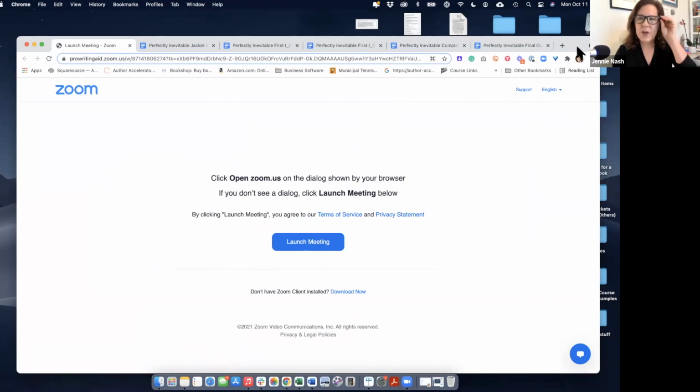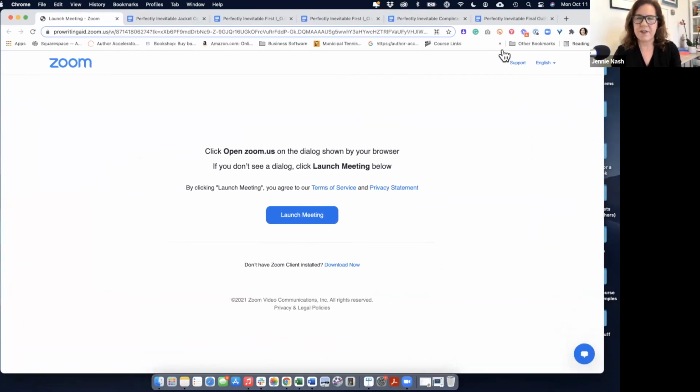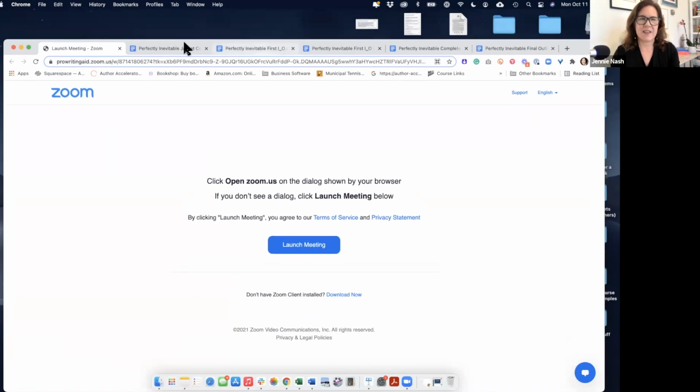Okay, so what I'm going to be showing you are the different iterations of the inside outline.